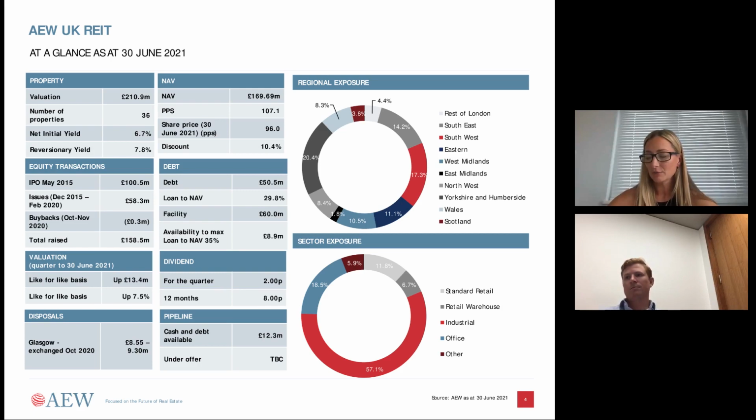Cash available at the moment, you can see, is £12.3 million. We have actually just exchanged contracts to sell 2 industrial assets, so that will increase slightly. And with a good, interesting pipeline of assets to buy, you'll see some new assets coming into this REIT in the relatively short term.